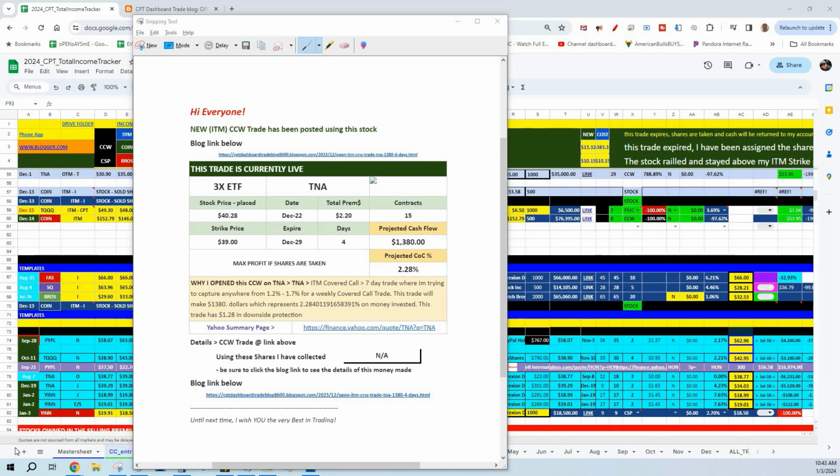So let's talk about this because as a member, what I want to remind everyone, when I send out an email and you see the green header, that means it's a standard covered call. If you see a red header, that means it's a cash secured put. And if you see anything purple, that's a poor man's covered call trade. So in this case, this is a standard covered call where I've bought the shares and I went ahead and wrote a covered call. Now, this is actually an in-the-money covered call, and it only lasted 4 days.